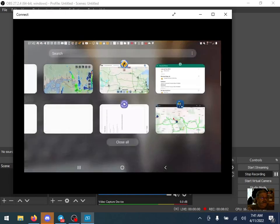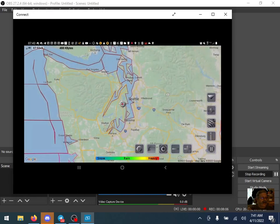Yeah, let's see here now, what else we got. Okay, yeah, that's right, my weather radar. Go and bring that up once it loads here.